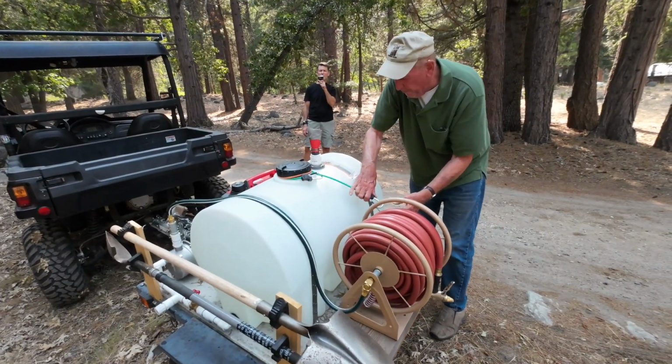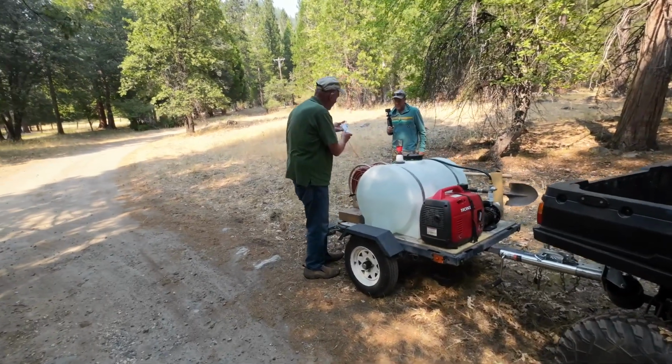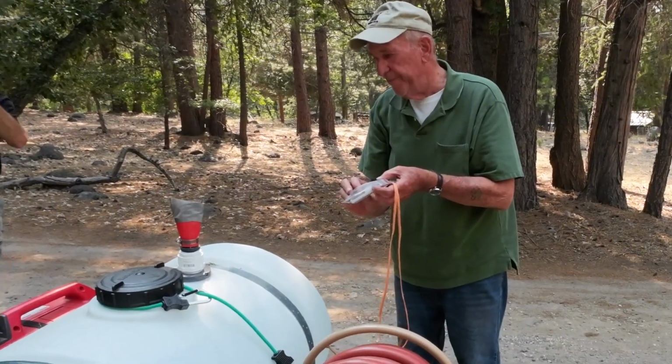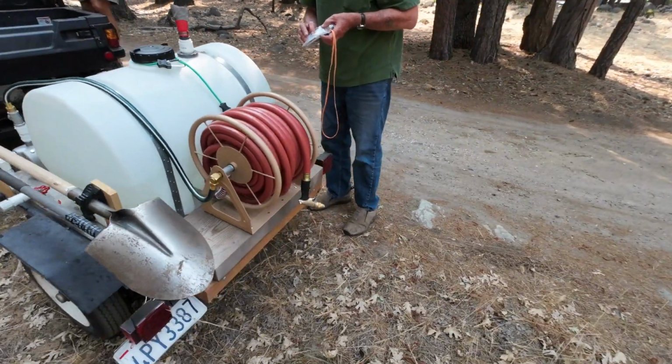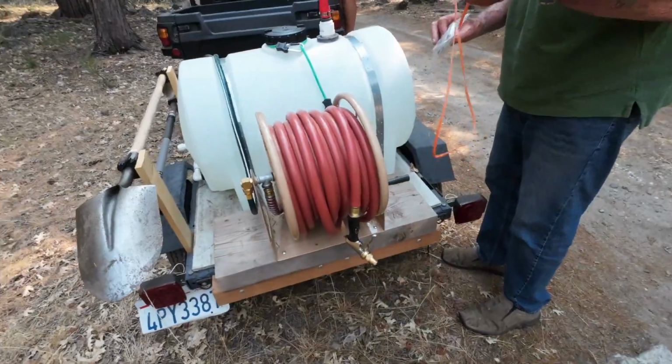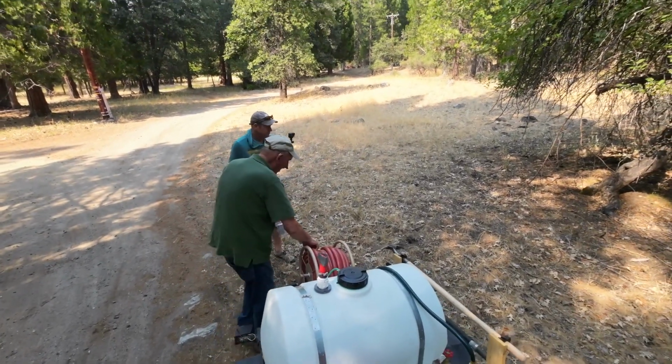Keep the hose from unraveling. This is a remote control that starts the pump. Oh, that just pressurized that. Turn it off. That's so when you run out of water, you can turn it off if you're way out there.